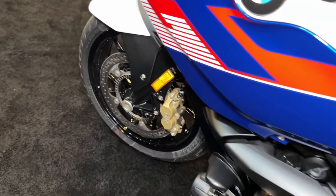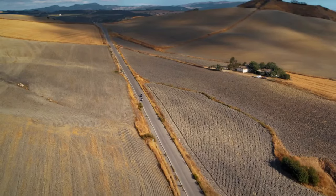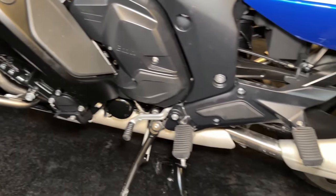The 2025 model showcases an updated engine management system that enhances fuel efficiency without compromising on performance.